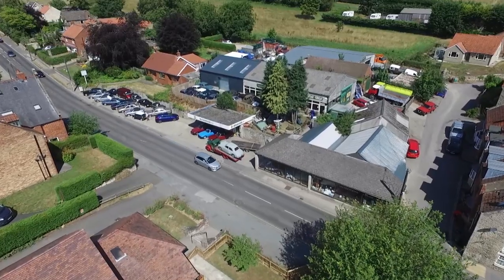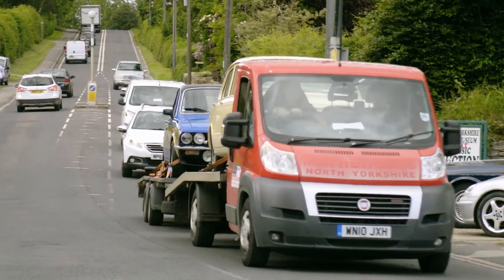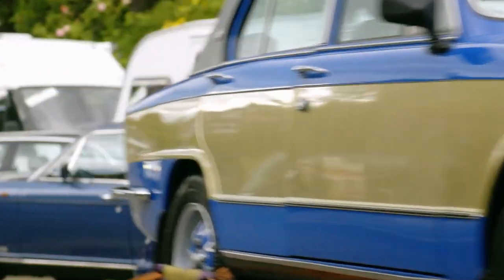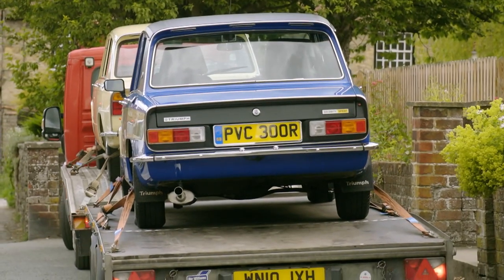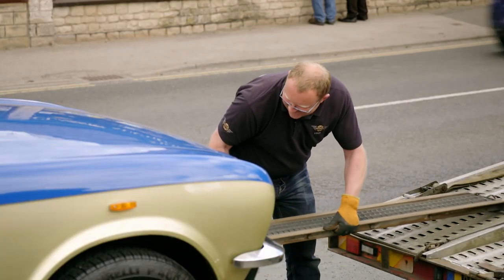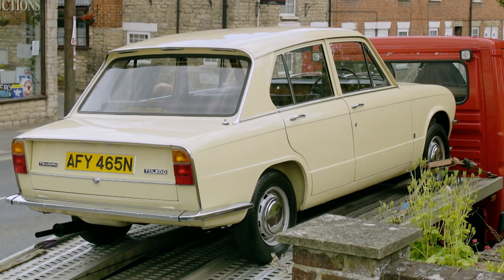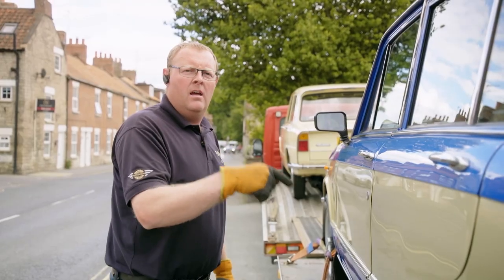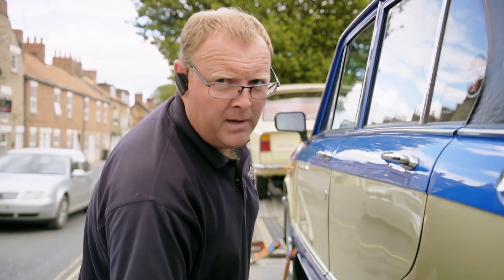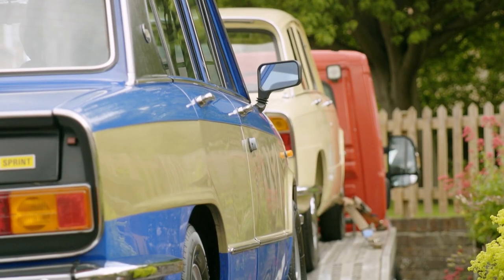Paul's not used to bringing in hen's teeth, but on the low loader today, there are two of them. A pair of 1970s Triumphs. We've got two extremely nice, 2,000 miles from new Toledo. How many miles on this one, Danny? I think there's 83 on this. It's a Dolomite Sprint. Rare car. In nice condition, aren't they?